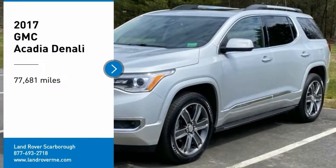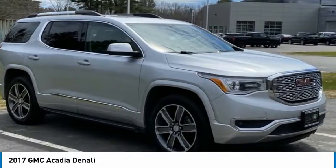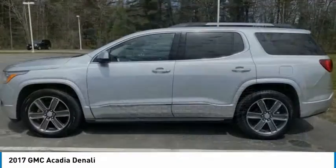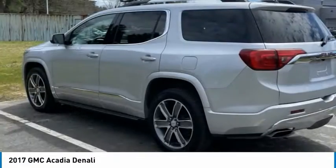Looking for the right vehicle? Check out the 2017 Acadia. The GMC Acadia has great capability coupled with exceptional safety, offering better fuel economy, advanced technology, and thoughtful ergonomics. The Acadia is a premium utility that rejects compromise.